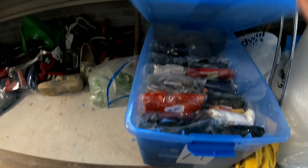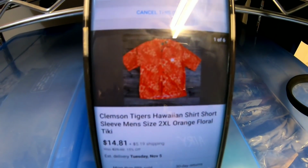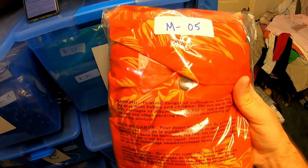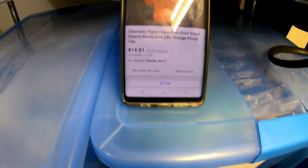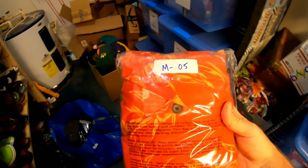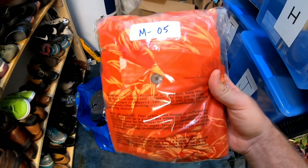This next item is in the M5 bin, which I have not put up yet. Right here. So it's in bin M and number 5. This is a Clemson Hawaiian shirt. It's like a short sleeve men's Hawaiian shirt, size 2XL, and it's got the Clemson paw on it. I paid $4.75 for this, which was not a bad buy. Like, this is a really high quality shirt, and I just accepted a kind of a low offer of $14.81 plus shipping. So again, I don't regret buying this shirt, but I know if I would have held out a little bit longer, I probably could have got a little bit more money, maybe like $20 to $22 plus shipping, but still not too bad.